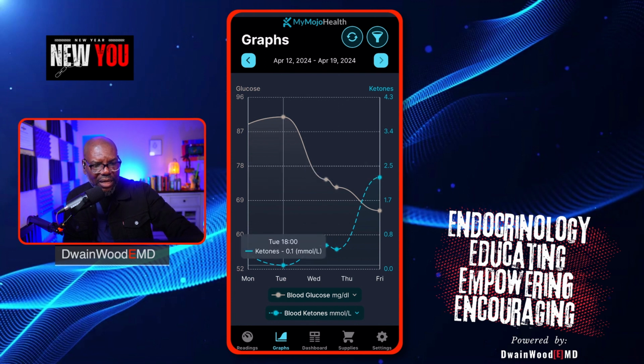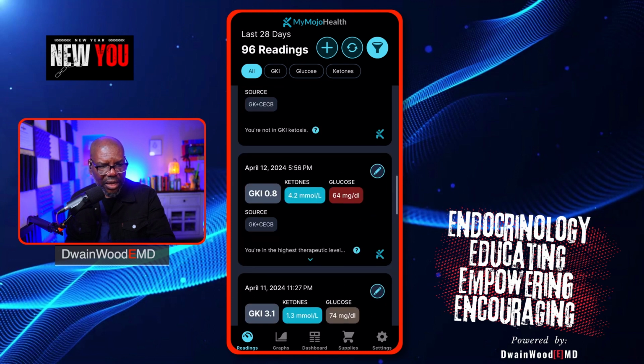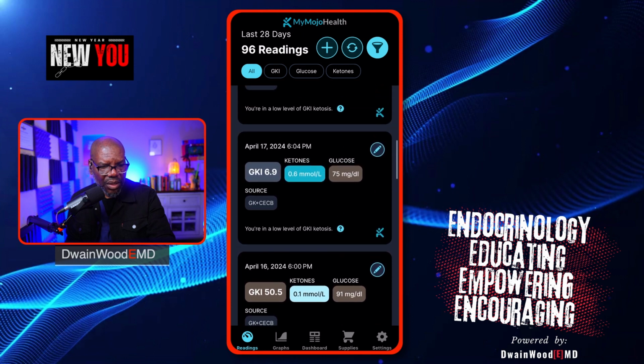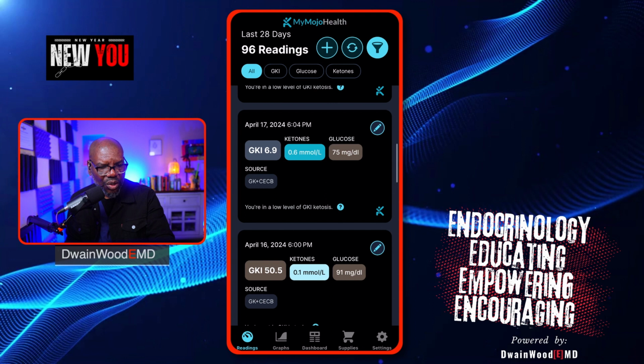So if I look back, so here when I first started fasting, my ketones were 0.1, and let me do it this way actually. Okay, so let's back up. So ketones, right there you go. So right down at the bottom, you'll see those ketones. So glucose was 91, ketones were 0.5. That's when I first started fasting. Or actually, that was about 6 hours into fasting.